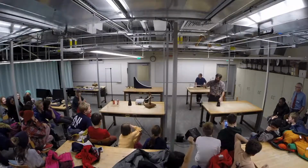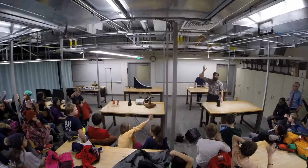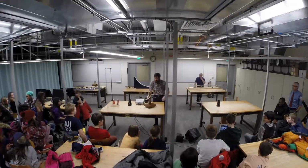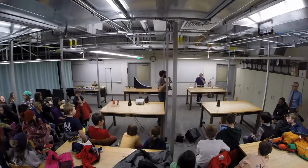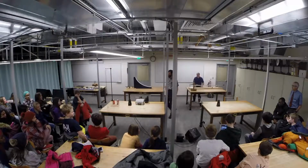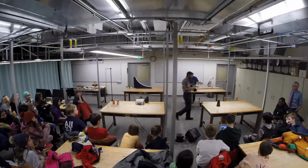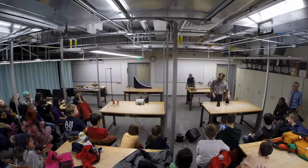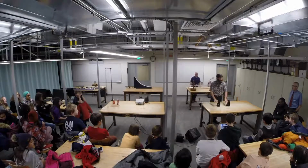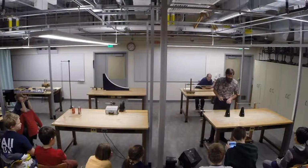So, any of you ever worked with an actual physical metronome? Some of you. So, these are designed to use the motion of a pendulum to keep time. So it's set to tick. And this one is going about 200 beats every minute. And I've got these both set to the same frequency. So we'd expect them to stay together.